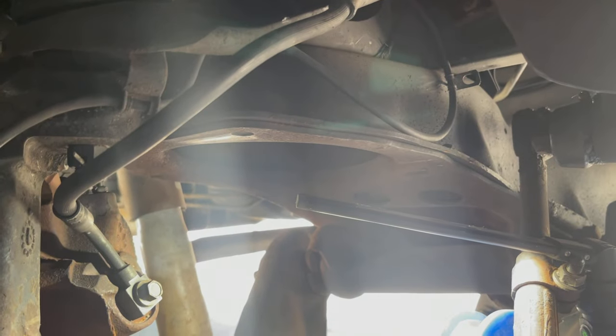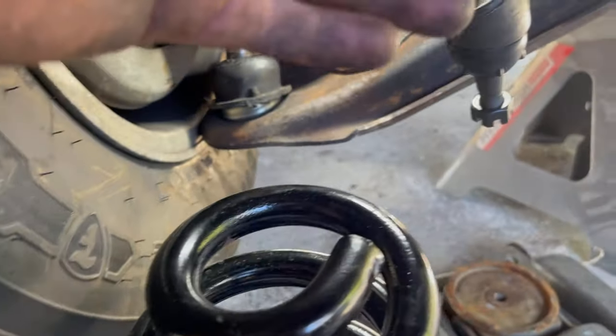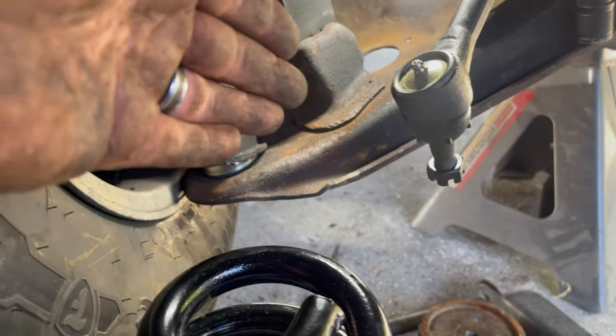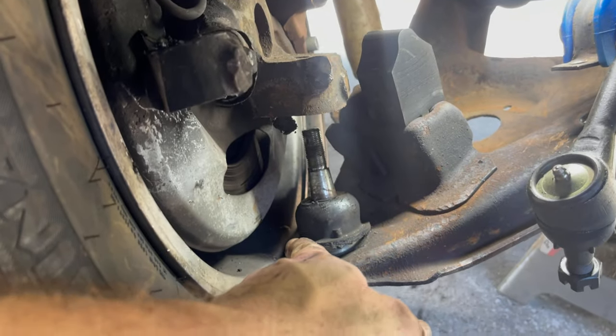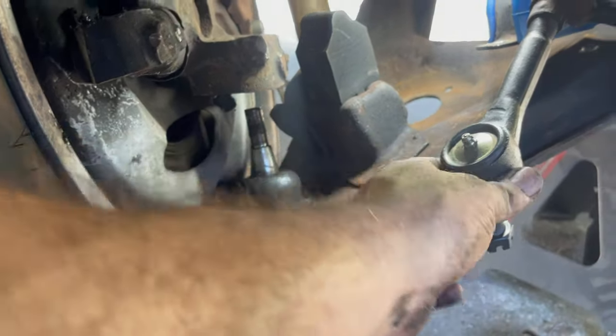Then you want to get a light up in there while you're sliding this around, because there's a little kind of cup thing that this is going to slide into, and you just want to make sure that goes into there correctly. Then you can put the jack back under there, jack it up, and really just get your lower ball joint connected, put the nut on top, get the tie rod back on.